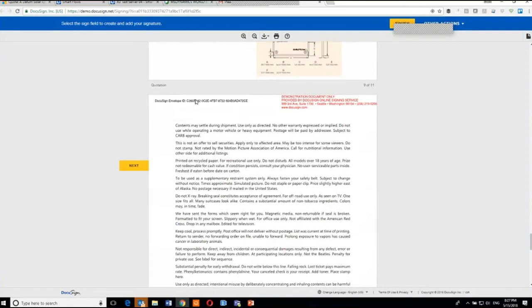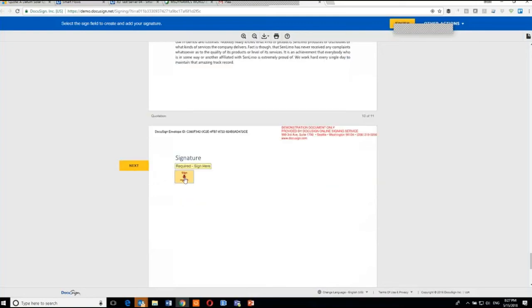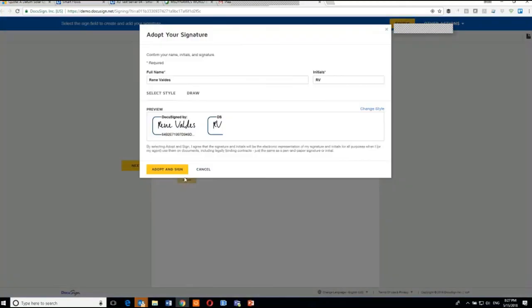Scrolling further on down, some general terms and conditions, and some information about our phony demo company. But the important thing here was that we wanted to sign the document. I just wanted to walk you through the document that we actually produced, just to indicate that this is not an ugly document. This is quite a nice looking document that has everything, I guess, that you could wish for in a quotation. If you wish for more, like if you want to do QR codes and barcodes and stuff like that, that's all possible as well. If you want to do charts, that's all possible as well. So quite a few things that you can do.